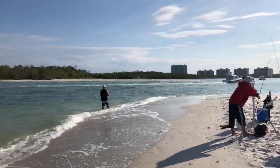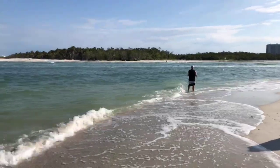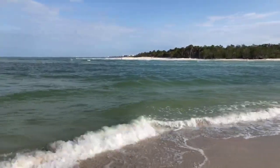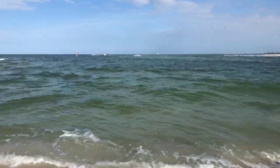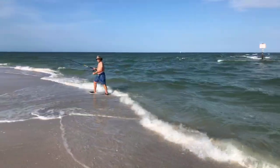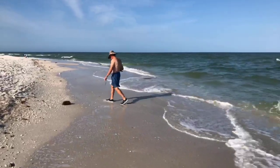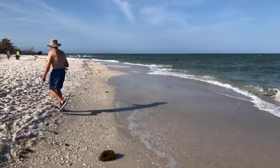Some pretty nice boats making their way through the pass here. Well, let's head back down and check in with Roy. I think he's gonna play a couple tunes on his harmonica for us. That's always fun to listen to.